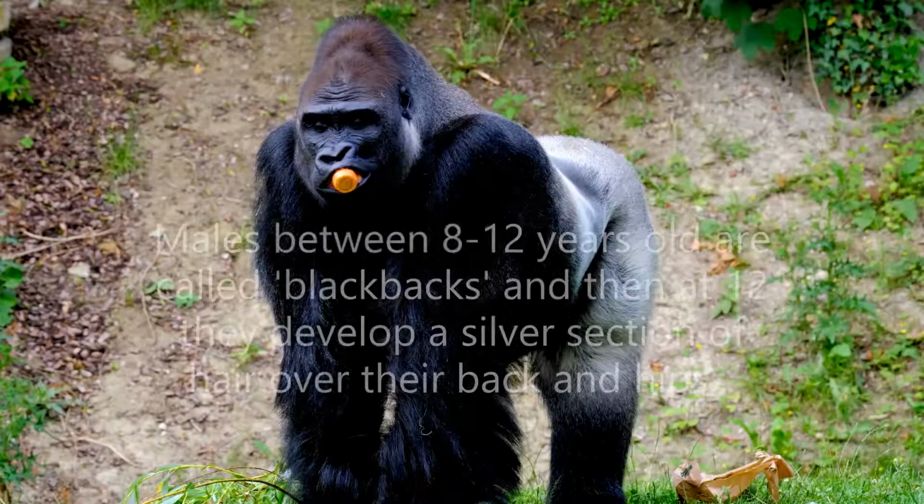Eastern gorillas are going to have a darker color than the Western gorillas. But as far as coloration goes, we actually find the mountain gorillas to have the darkest hair of them all.